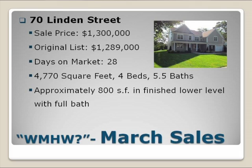70 Linden Street is next up. Same builder, I believe, as 86 Garden. Is that correct? Either that or they have access to the same pictures. Yeah, it's probably the same builder. And I believe it's a reputable builder, if I read the listing sheet correctly. This one sold for $1.3 million. It went above list. And the house, if I remember correctly, sold for $497, or at least the lot did. So the builder bought for $497, they sell for $1.3.